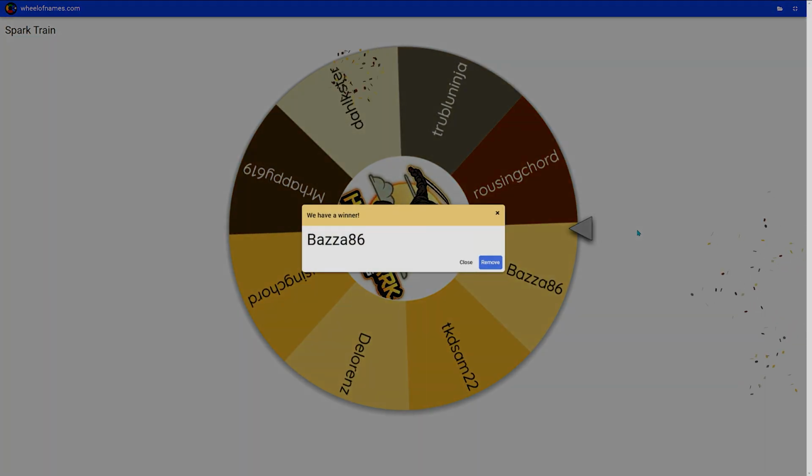Ooh, all right. It looks like it's Baza 86. I think I got that right. If not, I'm sorry about that. So go ahead and post a picture of your build in the Spark Train section of the Discord so everybody knows to put Spark on your property.